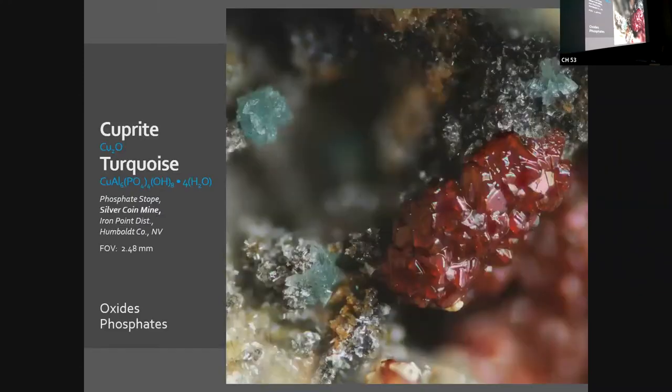Oxides and hydroxides are usually grouped together. Cuprite is a copper oxide, and it's this beautiful red color. I'll try to speak louder. But this one occurred in a mine that has turquoise crystals as well, and they are particularly colorful. 2.5 millimeters across that one.